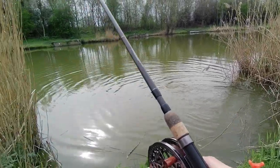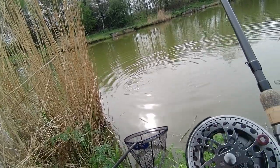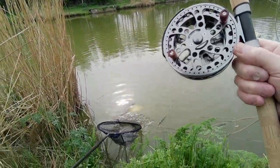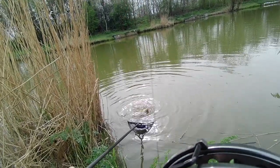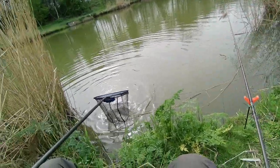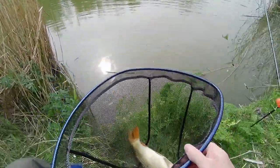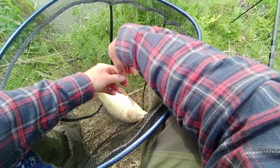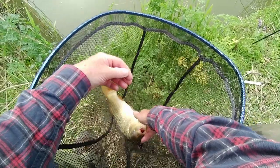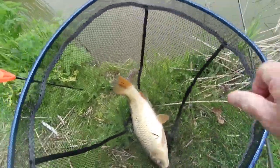No, you can't go in there. Making a right mess of my swim though. If I can keep your head out just for long enough. A bit like the last one, really. About the same, aren't they? I think the hook's just in the mouth again. There we go. Yeah, another little bruiser.